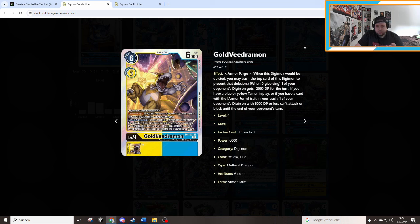This card is really cool because it's armor purge, and when Digivolving, one of your opponent's Digimon gets minus 1000 for the turn. If you have a blue or yellow tamer in play, or have a card with armor threads in your trash, one of your opponent's Digimon gets minus 6000 DP or less, and can't attack or block until the end of your opponent's turn.